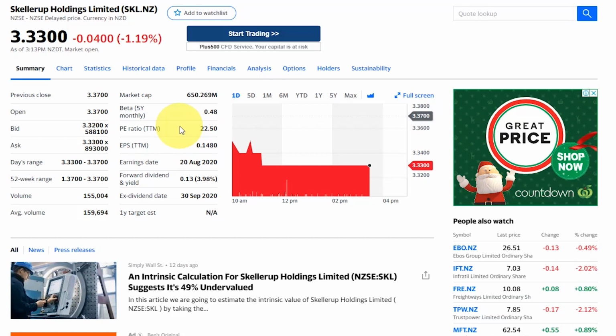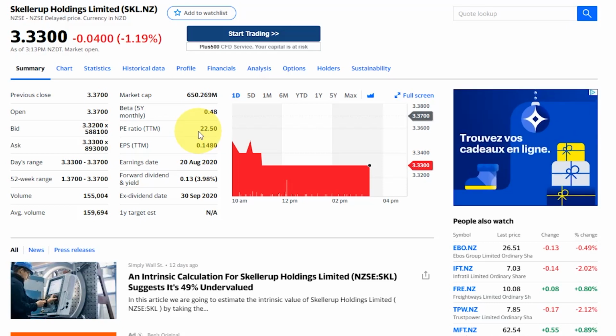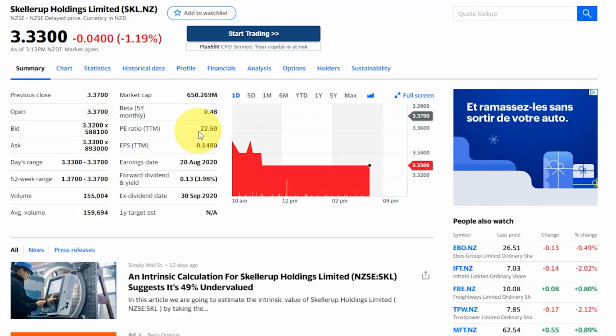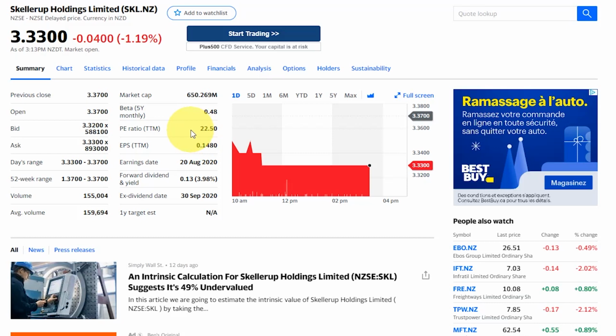The next thing that I'm going to be looking at is the PE ratio. So they have a PE ratio of 22.5. Now, the PE ratio by itself doesn't actually tell you that much about the company. The only thing that I would do here is use that to compare to the average of companies in New Zealand, which is around 23 in terms of PE ratio. So it's pretty much on par with most other companies in New Zealand.